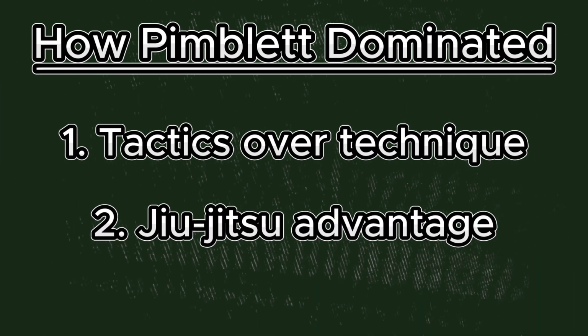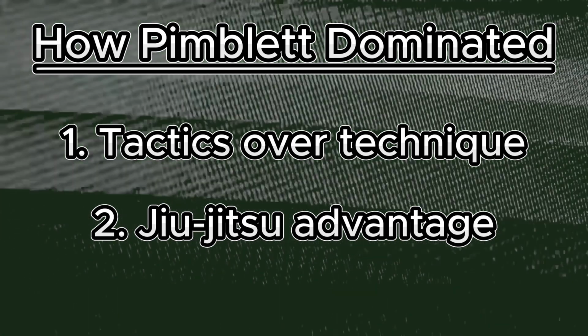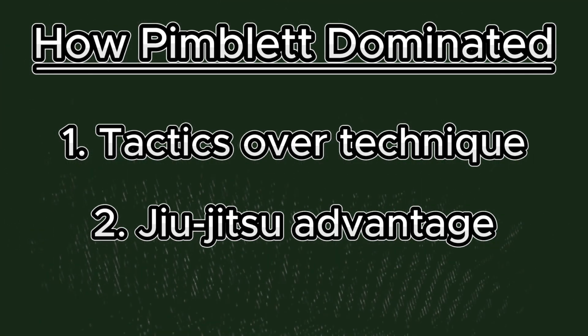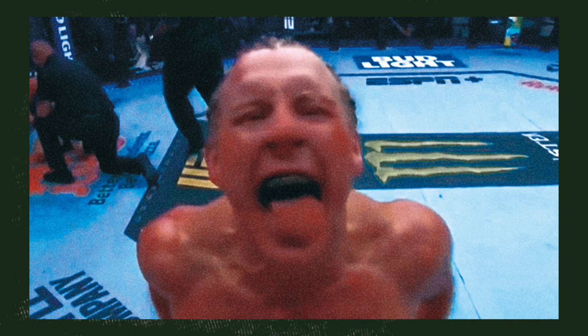Number 2 is the jiu-jitsu advantage. Once the fight got to the ground, Pimblett showed his jiu-jitsu superiority, and when they got into grappling scrambles, he was always the one coming out on top. So can Paddy formulate more perfect tactics to defeat the upper echelon of the lightweight division? Only time will tell. But one thing is for certain, he is definitely not a scrub or a fraud.